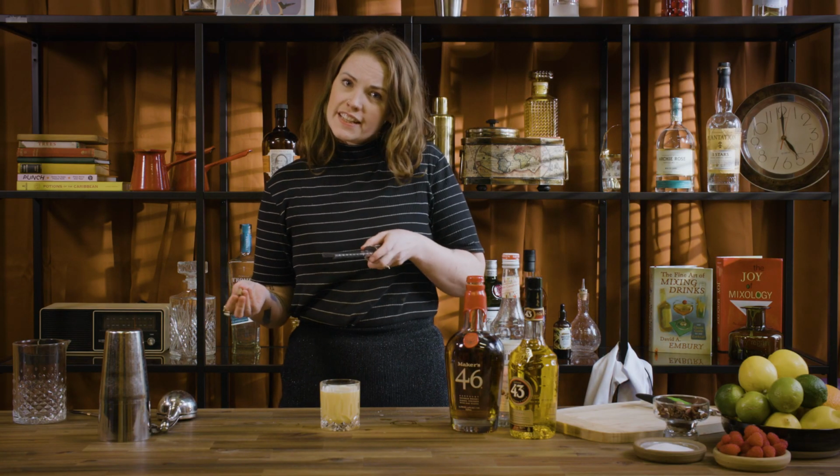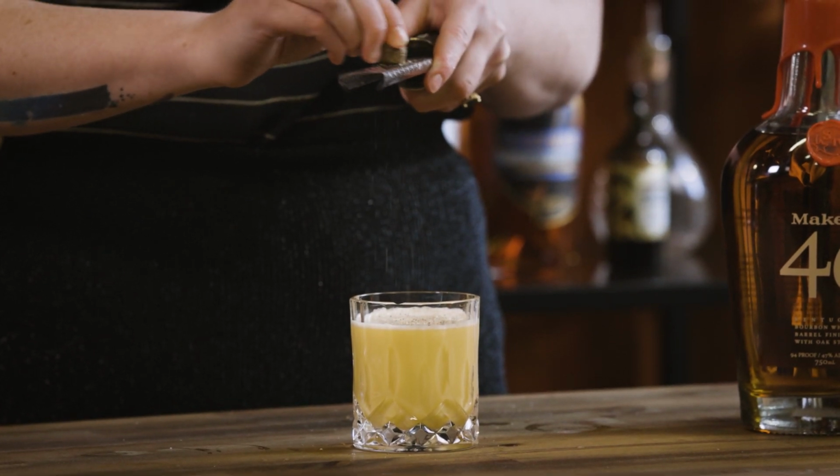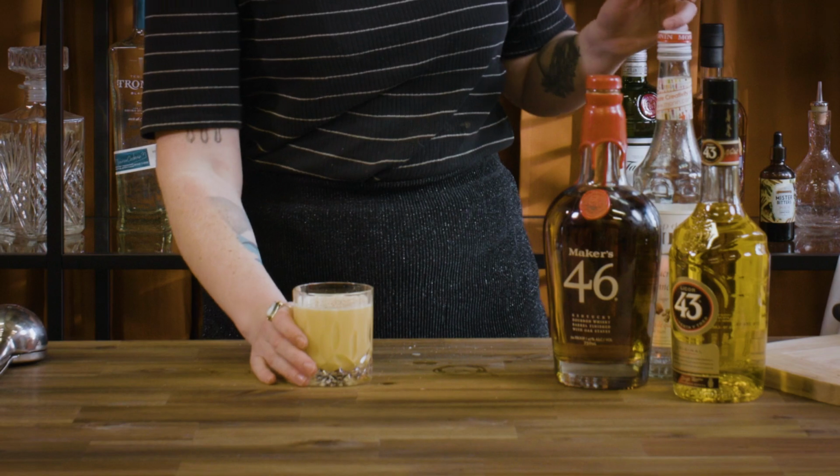Then for garnish, just gonna get a little microplane if you have them, or a little mini grater is ideal, and a bit of nutmeg, and just do that over the top. So there you have a vanilla bourbon flip.